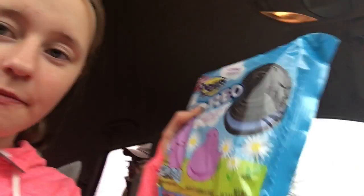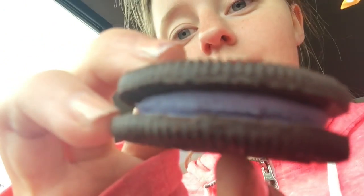Guys, so I'm back. I'm out of the store. And I got Peep Oreos. And they smell like M&M's. Yeah, they smell like M&M's, and I'm gonna try one. And yeah, they have marshmallow Peep flavor cream inside though. Kind of.